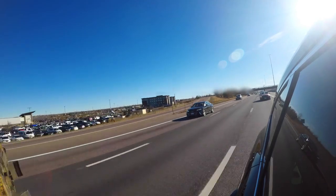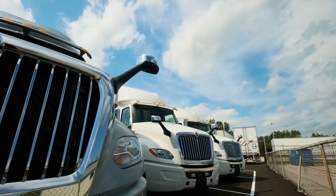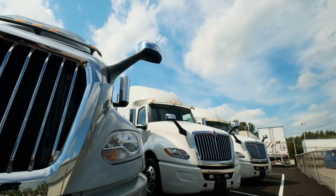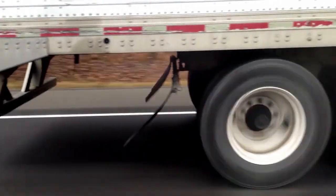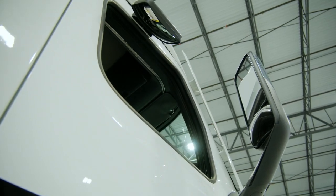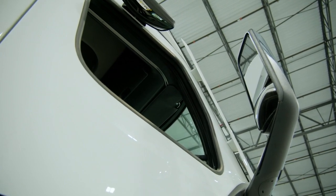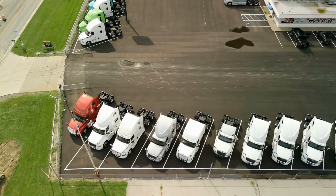Integration with truck systems. A standalone 360-degree camera is already a huge upgrade, but when integrated with other truck safety systems, it becomes even more powerful. Modern trucks sync these cameras with technologies like collision detection systems. When the camera detects an obstacle, it can work with sensors to automatically alert the driver or activate emergency braking. Lane keeping assistance.